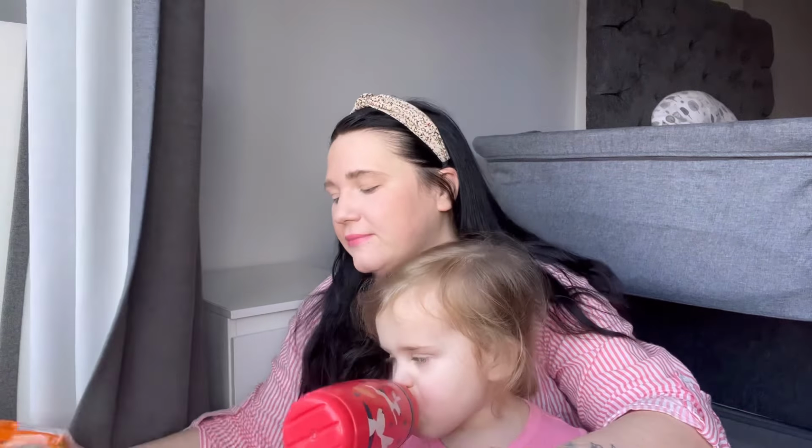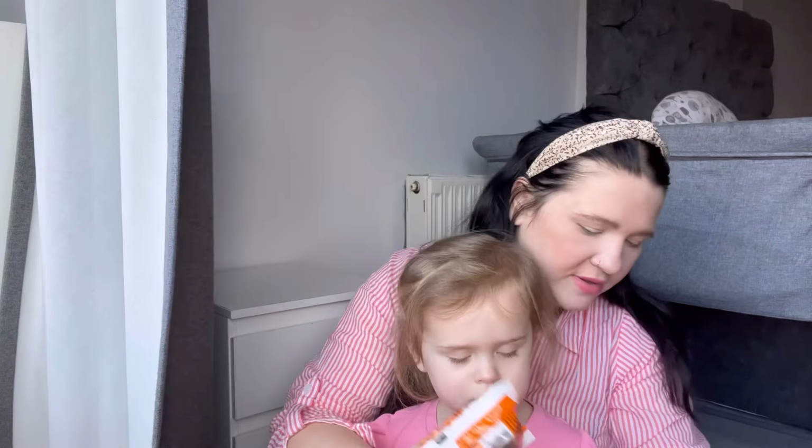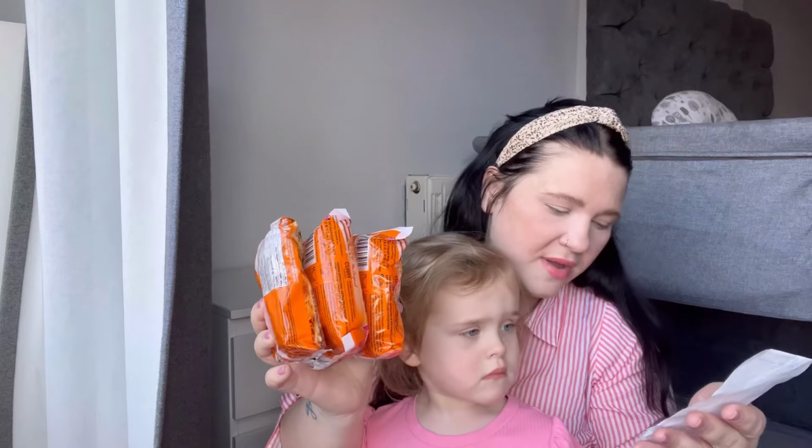The next thing I got was just these noodles. I don't know who will eat them, but I think my son will eat them. I've got three packets of them and they were three for £1.20. Obsessed with noodles.